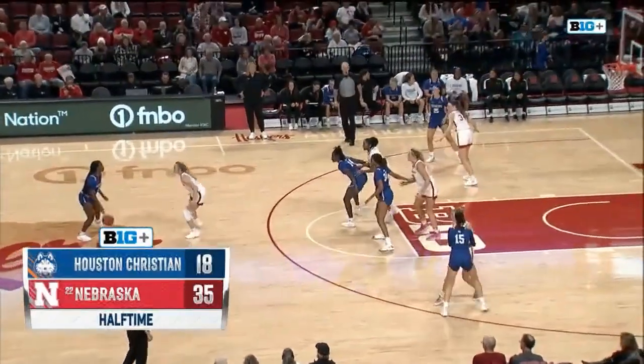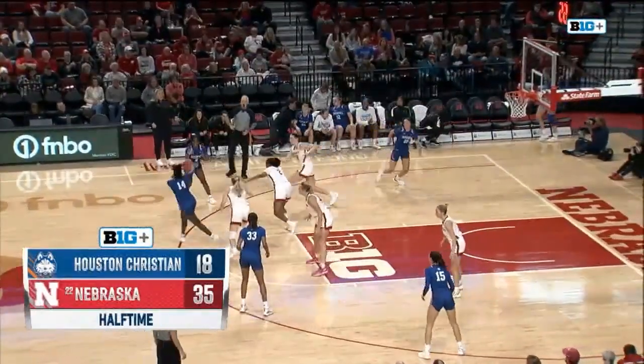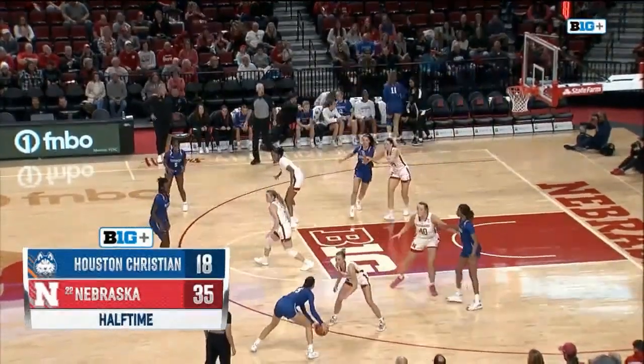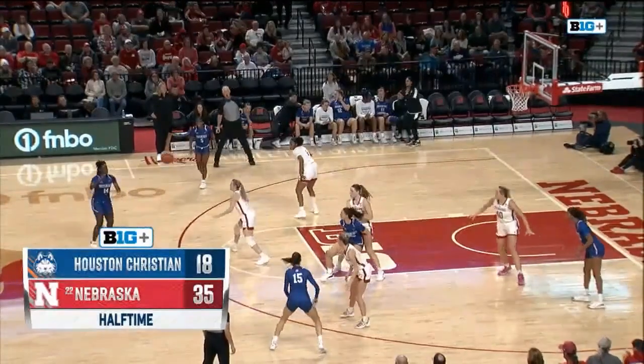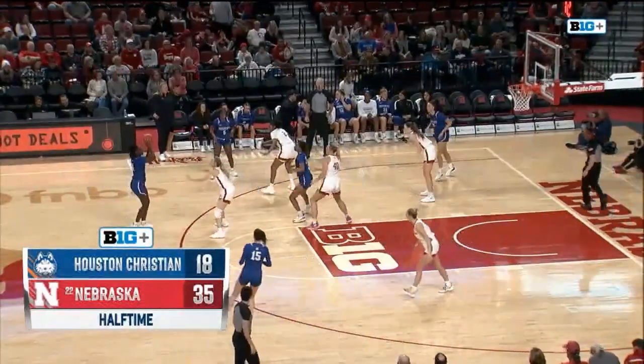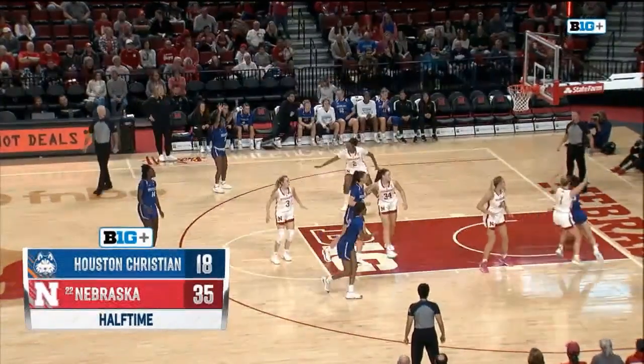Houston Christian in the blue, working left to right in the second half. D. Collins in trouble. Gets it away to Wilson. Now it's Vujakovic. Around the horn, left wing. Squaring up with it was Wilson. Back to Vujakovic, 10 on the shot clock.